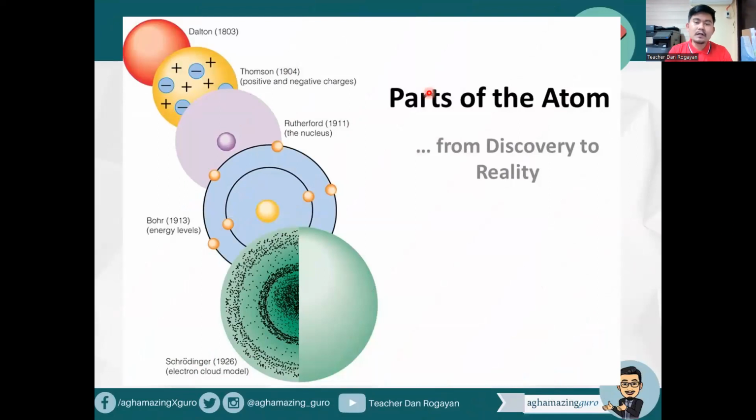If you can see here further, Dalton just visualized it as a billiard ball, but Thomson in 1904 said it should be like a plum pudding where there are positive and negative charges. And so he illustrated it like raisins. The raisins are the negative ones and then the positive one. And true enough, there are positive and negative charges. Then Rutherford was able to identify that there should be a nucleus in the atom. Bohr in 1913 mentioned that there must be energy levels where these electrons are orbiting. Then Schrödinger in 1926 visualized the electron cloud model. So that really contributes to our understanding of the atom.